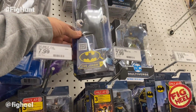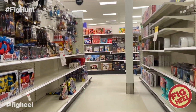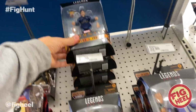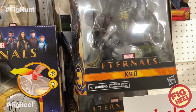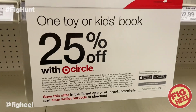They had this cool Joker, actually. The 12-inch ones, which I think are always fun for kids. But yeah, nothing really popping out at us. Again, see how they organize the Legends in my area? It's like they're all one character on a peg. I love that. Maybe that's what they're trying to do with the Legends by shipping them all in their own case. I think that would be awesome.